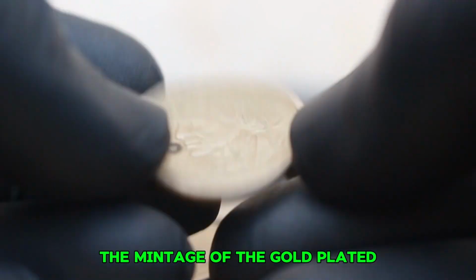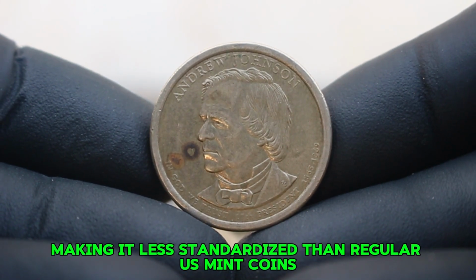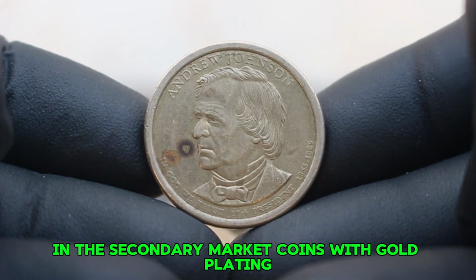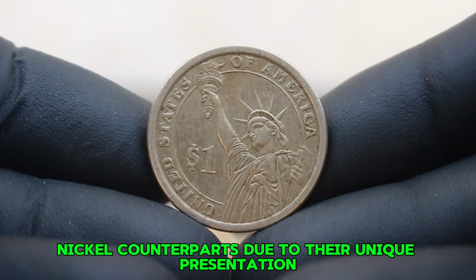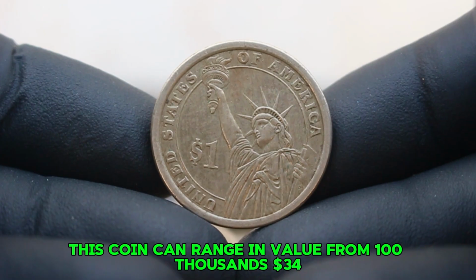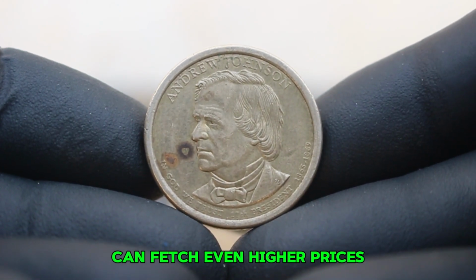The mintage of the gold-plated Andrew Johnson $1 coin is not fixed, as it was produced by private mints, making it less standardized than regular US Mint coins. The exact number of coins that were gold-plated is not well documented, and the rarity varies by batch. In the secondary market, coins with gold plating generally hold a higher value than their base copper-nickel counterparts due to their unique presentation. In circulated condition, this coin can range in value from $100,000 to $34 depending on its rarity and condition. Those that are in better condition or have been well maintained can fetch even higher prices.